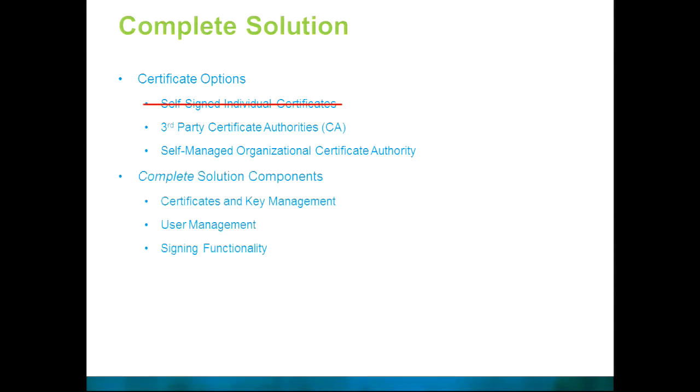So where CoSign comes in, it offers a self-managed organizational CA, Certificate Authority. With CoSign, we can turn your organization into the CA, and you manage it yourself. It manages your certificates and keys, your public and private keys, for you. It ties in with your user management system that you already have in place. That could be an LDAP or your Active Directory. CoSign itself gives you its own directory independent mode. Some people do use our own instead of tying it in, and managing it in our own system. And that's where you're doing your identity proofing on your own employees.